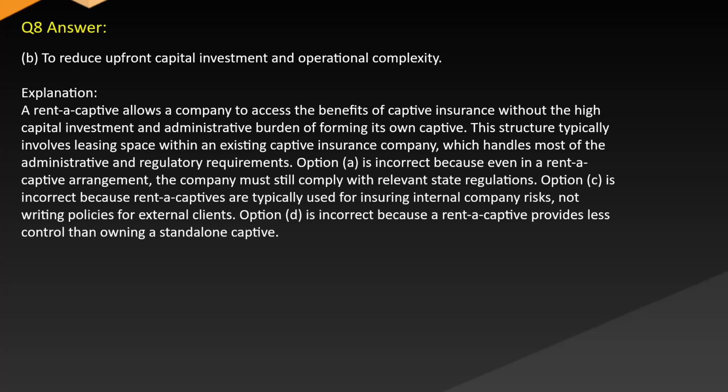requirements. Option A is incorrect because even in a rent-a-captive arrangement, the company must still comply with relevant state regulations. Option C is incorrect because rent-a-captives are typically used for insuring internal company risks, not writing policies for external clients. Option D is incorrect because a rent-a-captive provides less control than owning a standalone captive.